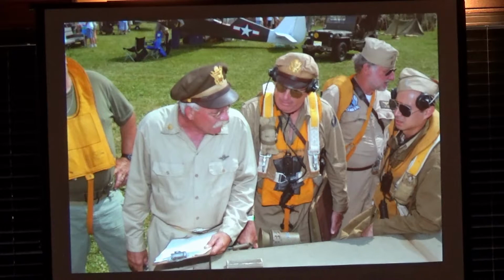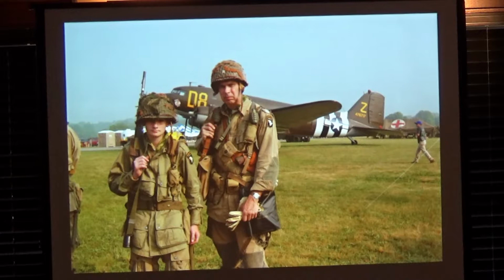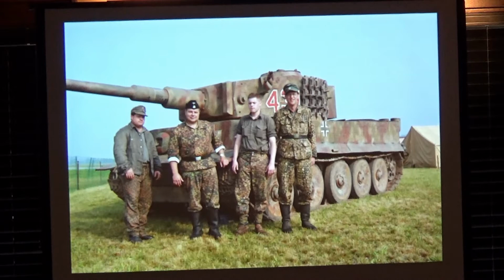So there's Air Corps reenactors. This is the D-Day airborne reenactor. The guy on the right looks a little bit like Walter Matthau, doesn't he? Yeah, it does. Guy on the left looks like the Back to the Future kid. Michael J. Fox. Here's the Panzer group again.